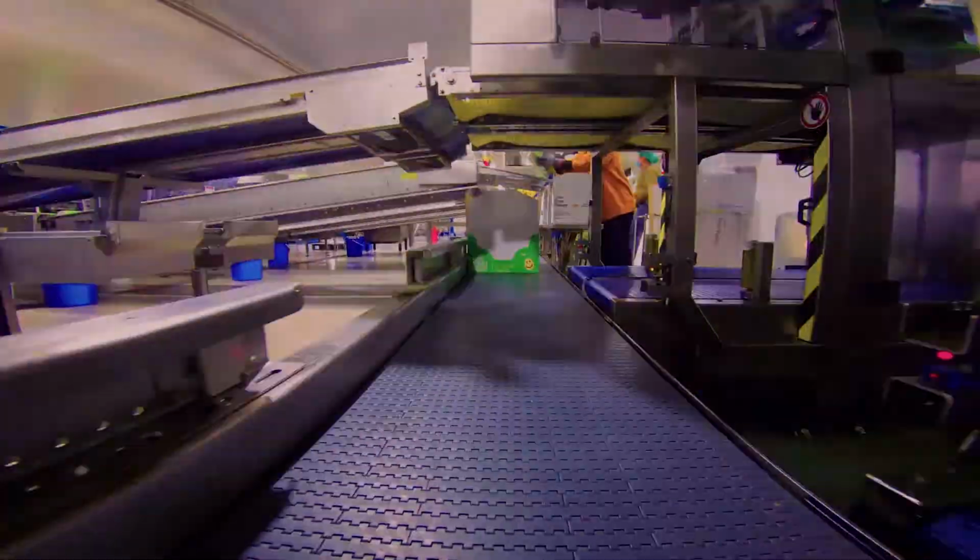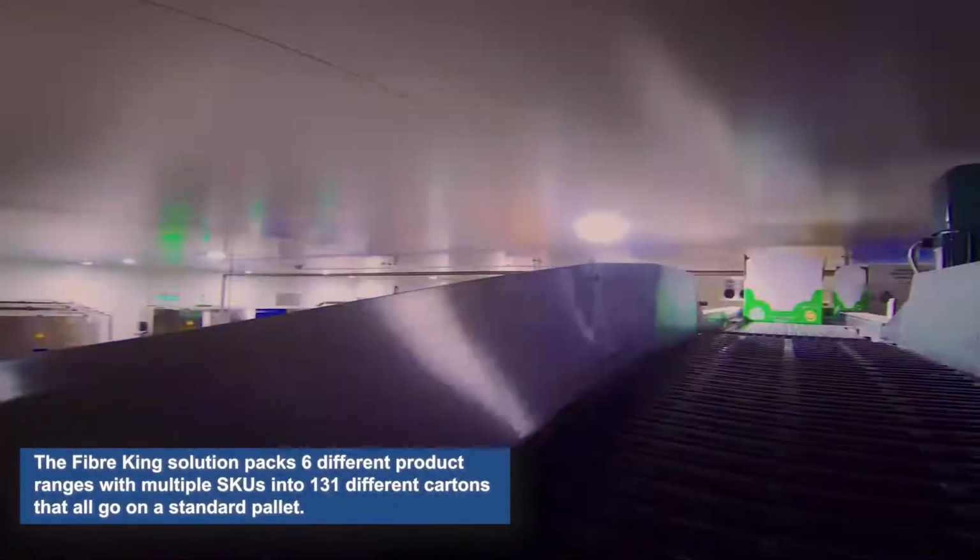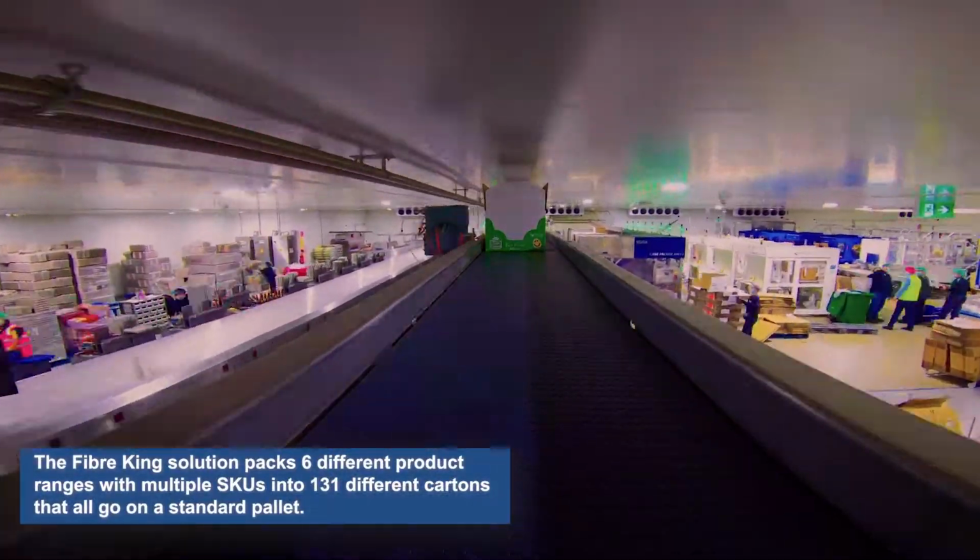So space was going to be the biggest trick. Merging 2 machines into one has also been a big challenge that we were sort of facing, and the shortage of labour. So the equipment that Fibre King has put in has improved our production like I cannot explain.